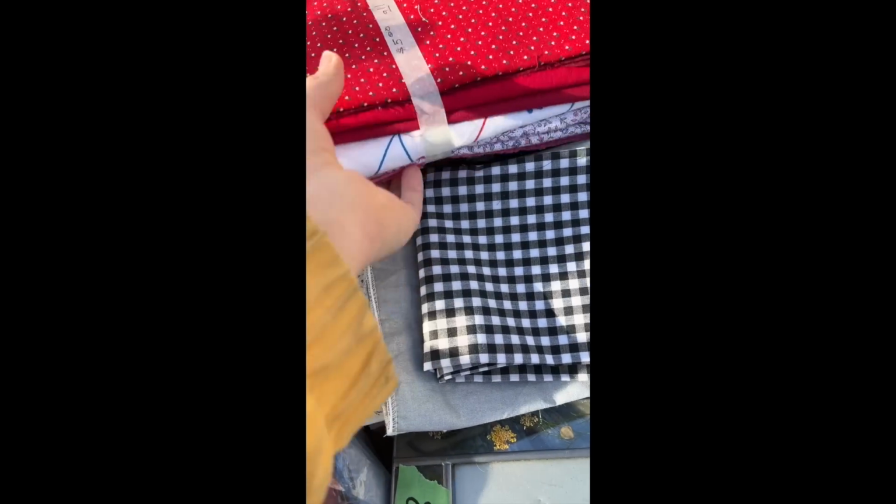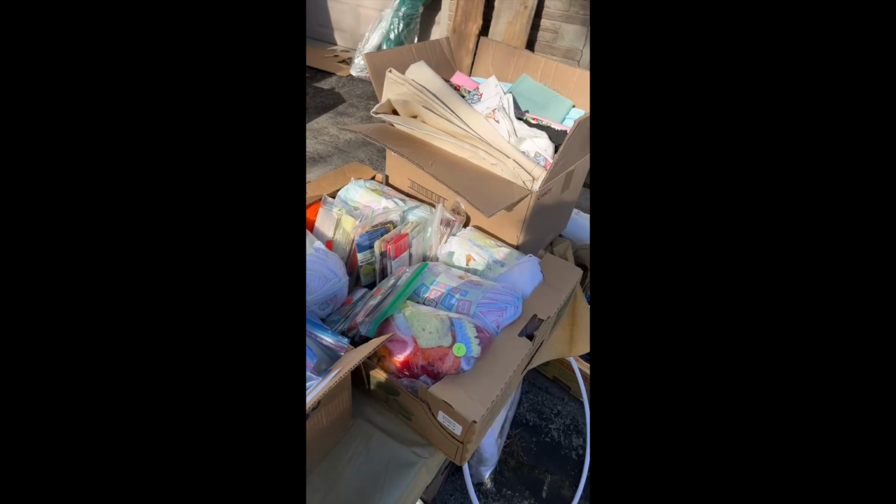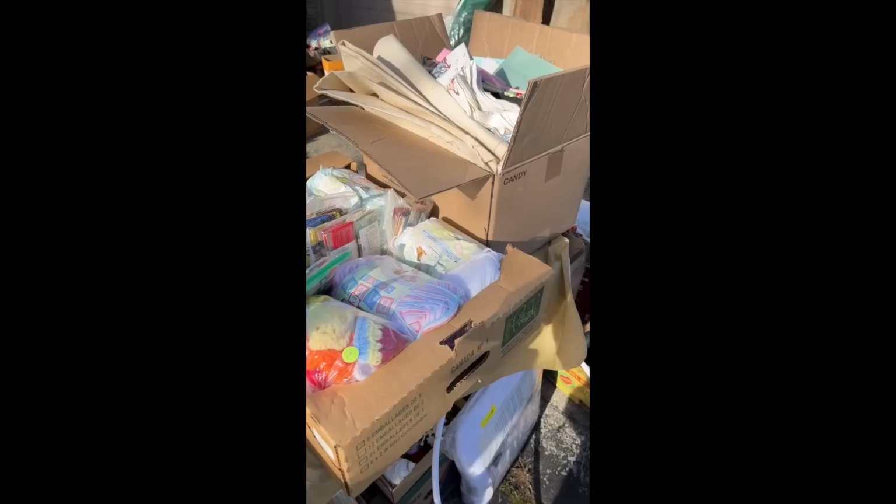I always find the best stuff at the end. Here's the thing, when I go to yard sales, you have to find something right off the bat, because then that will keep you there longer. You're like, well, if I'm already spending money here, what else could I spend money on, right?